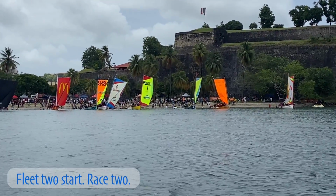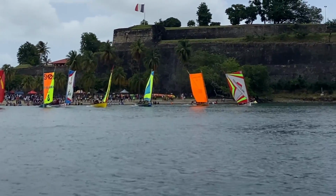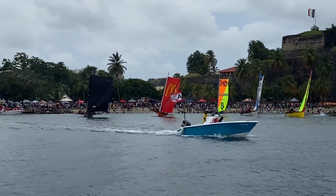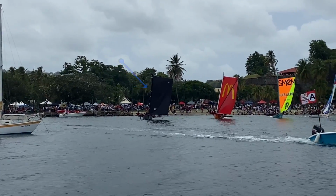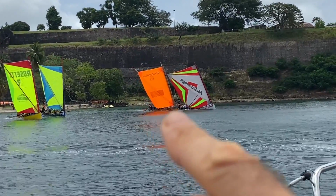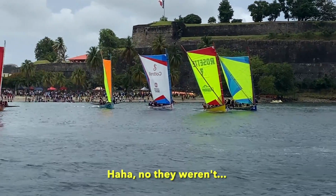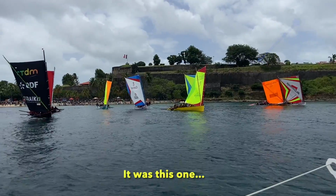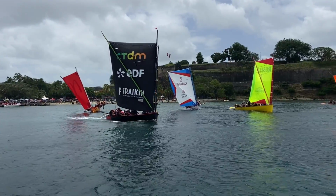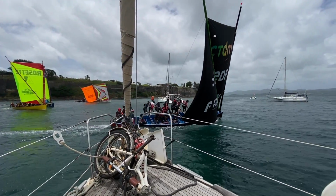Okay, they are off. Second fleet. Again, a lot of paddling taking place here. And that was the one that almost sunk last race, I think. It looks like an official boat. I think that one there was the winner of the last race, I think. This is challenging. These guys are going to get pretty close to me here. How awesome is that?